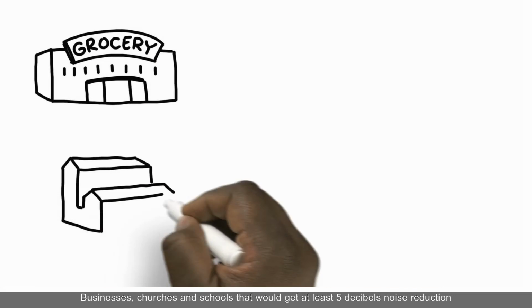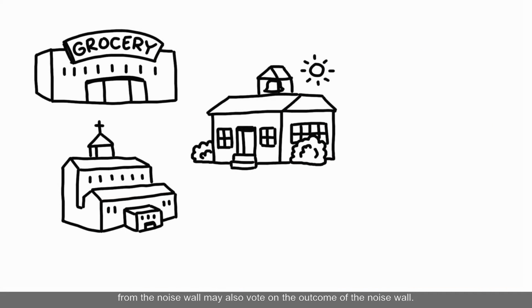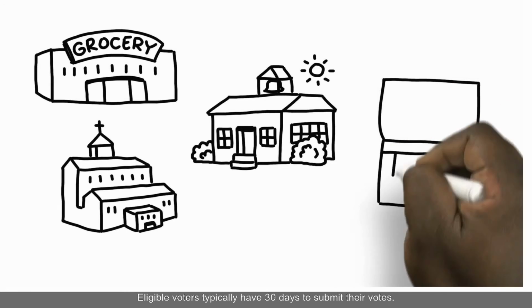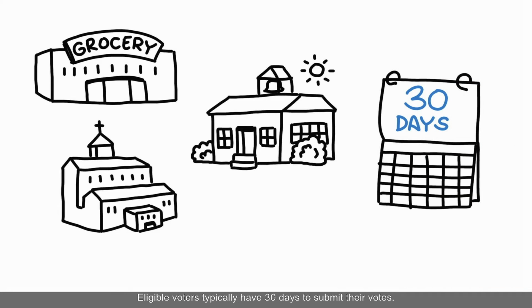Businesses, churches, and schools that would get at least 5 decibel noise reduction from the noise wall may also vote on the outcome of the noise wall. Eligible voters typically have 30 days to submit their votes.